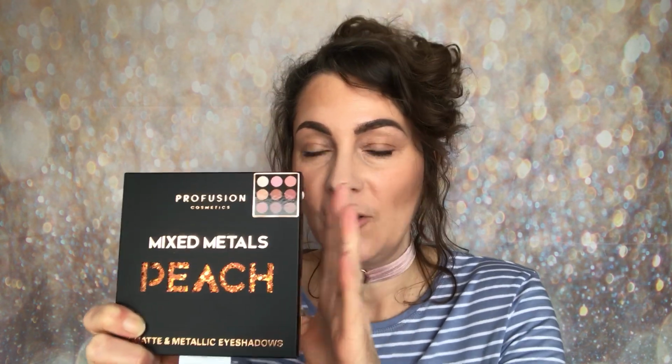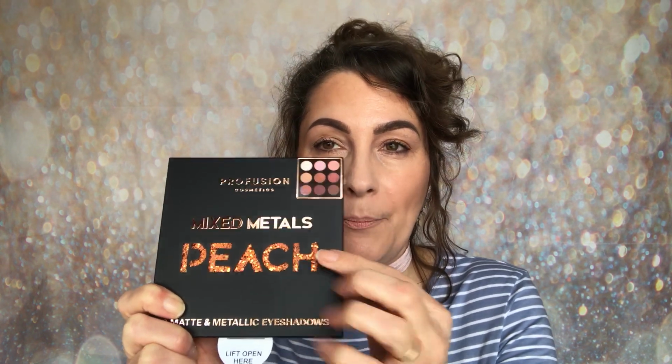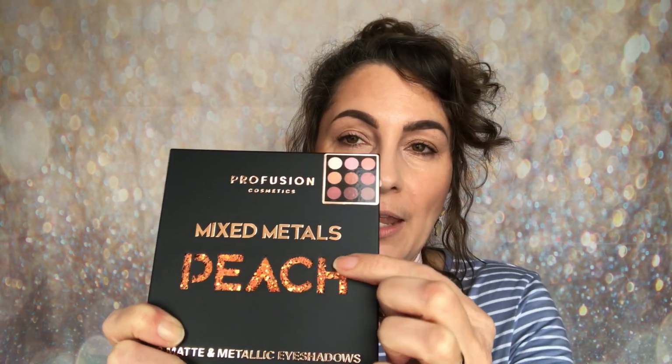So the eyeshadow palette is a square eyeshadow palette. You are getting 9 eyeshadows in here, and of course it's from Profusion Cosmetics. Of course, I mentioned that at the beginning. Their collection seems to be their eyeshadows, because I do have another collection just like this, but I also have the single, just the palettes, and they are also called Mixed Metals. But this one is in peach. I really love the fact that the peach has all like glitter actually. It's glitter all there, so it really does stand out.